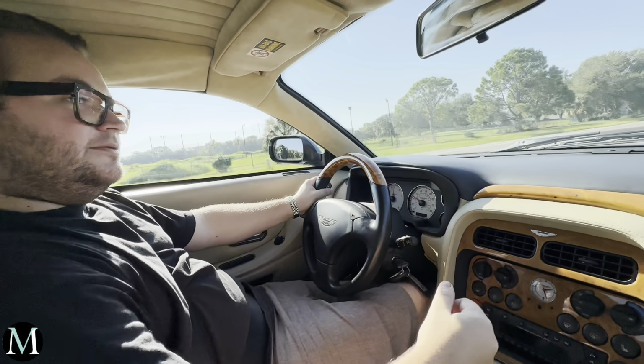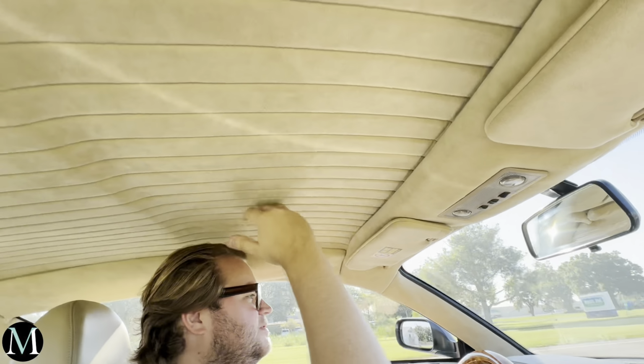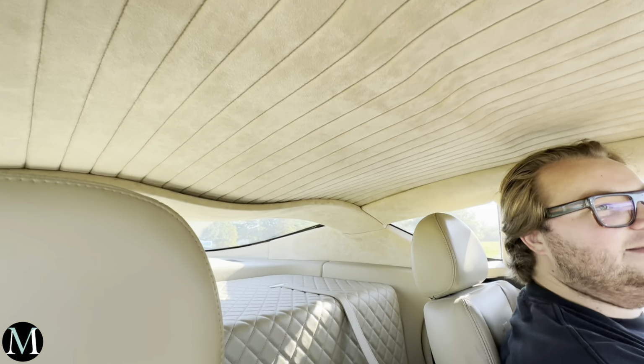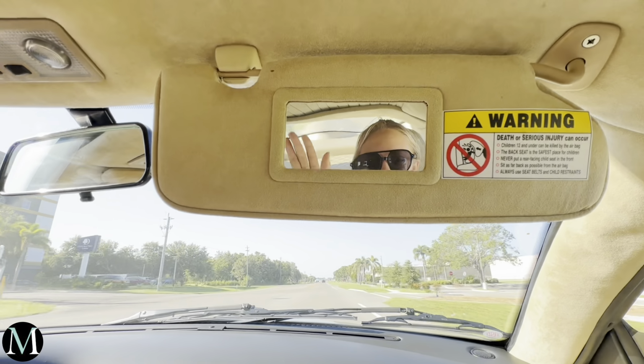Wonderful Saturday morning. We got planes on the right. Well, I don't see any there, but they're there. That's where they go. Look at all this suede. This is suede, not Alcantara. Not feeding you garbage. This is suede. Real stuff. Look at that, suede around the side of the mirror there. The wood is great.